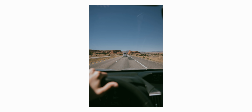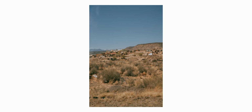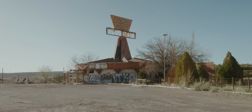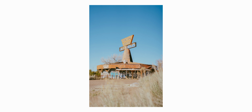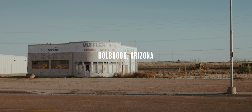Once we got deeper into New Mexico, that's when the geography really began to change. We also came across this abandoned pancake house and apparently Taco Bell. Either way, it caught my eye because it was unique and I would have loved to stop here when it was not abandoned. But after about a 7 or 8 hour drive, that brings us to our final location, Holbrook, Arizona.